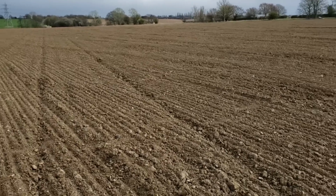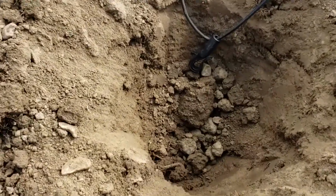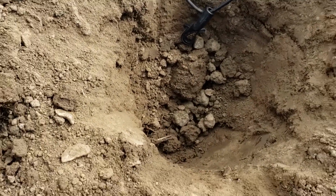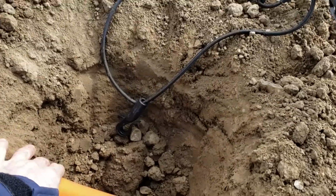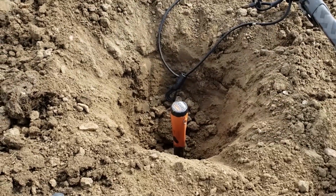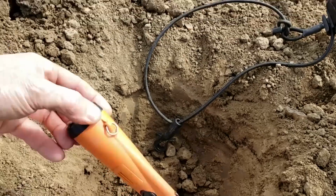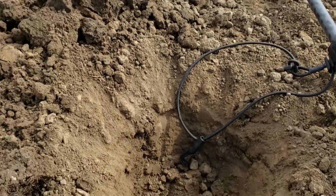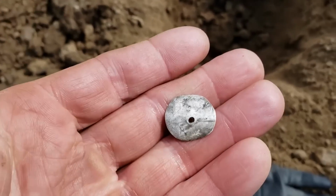Well, I finally got me a silver this morning, and that thing come out of that big hole. It was really deep. That 17-inch coil, I don't know how deep that is. That's probably close to a foot. Maybe not a foot, but it's, I don't know what these are, 8 inches, so it's 10 inches or so. But the size of the coin is what's crazy.